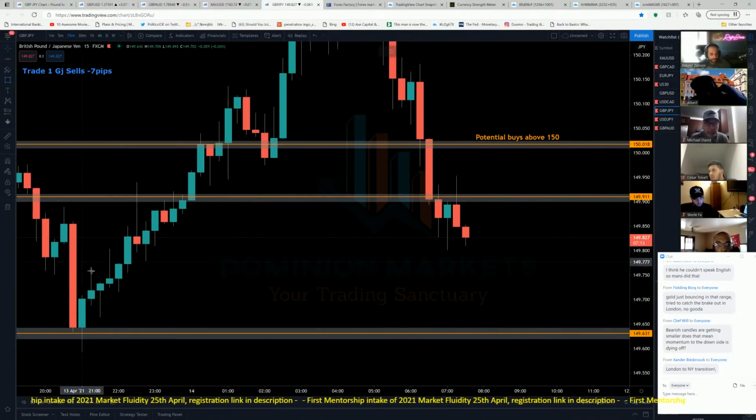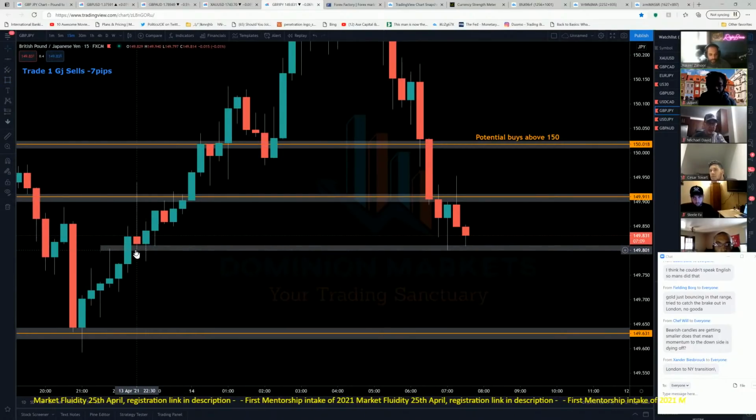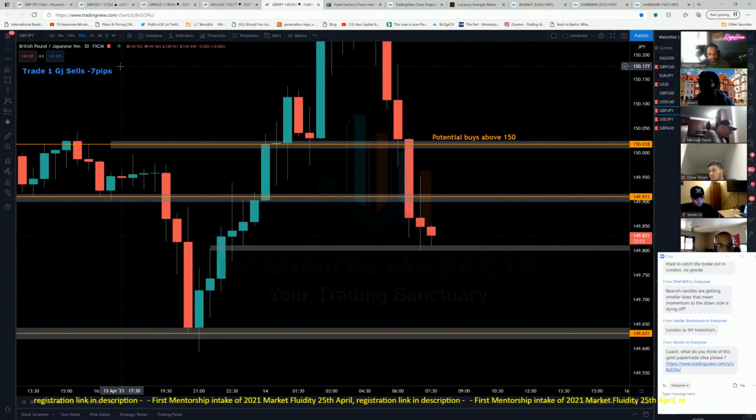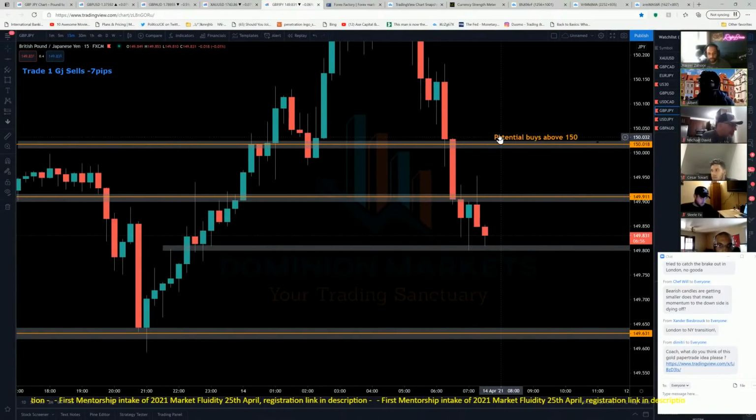All right, see now, this is the area that it's rejecting right over here. All this area is a rejection area at this point. Looking at the 30-minute time frame as well, kind of like rejecting that area. So I'm going to be waiting to see if we break below this area to continue down, or do we break above 150 to continue back up.